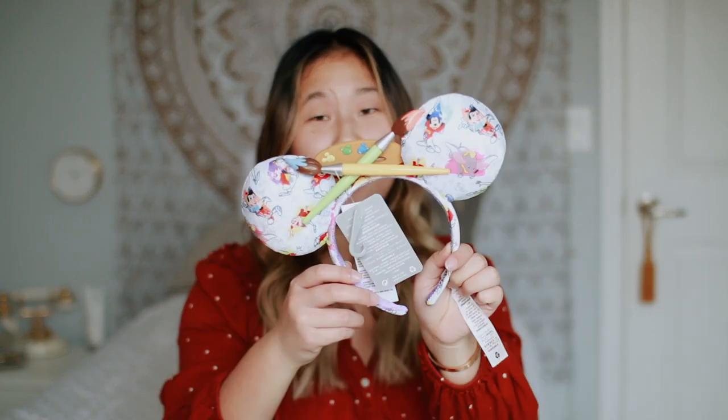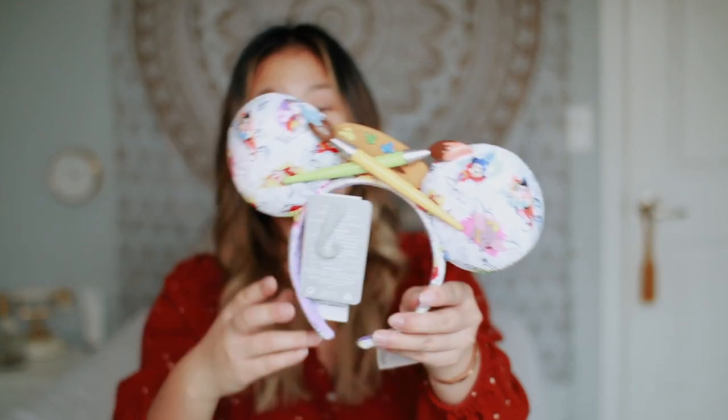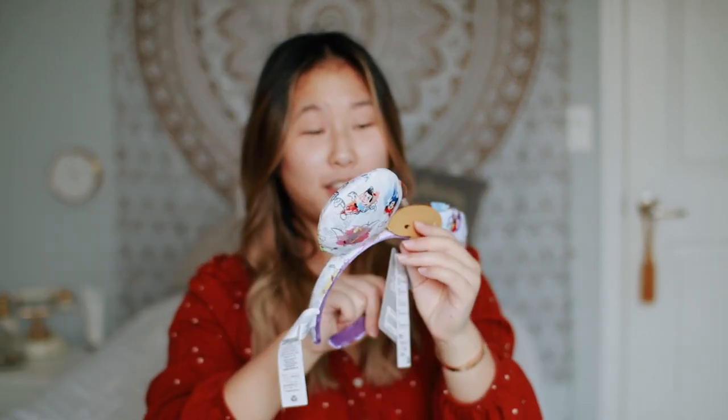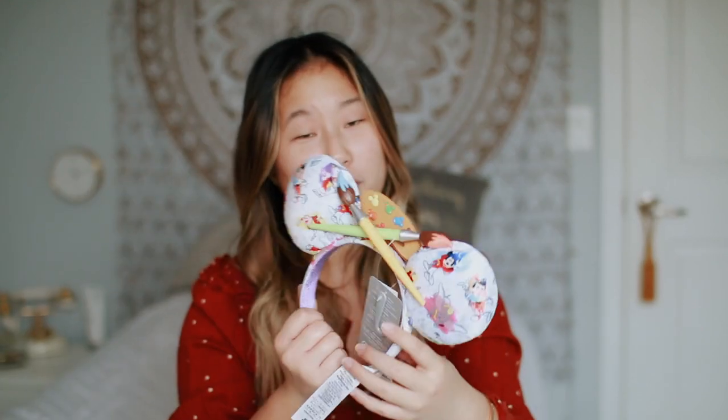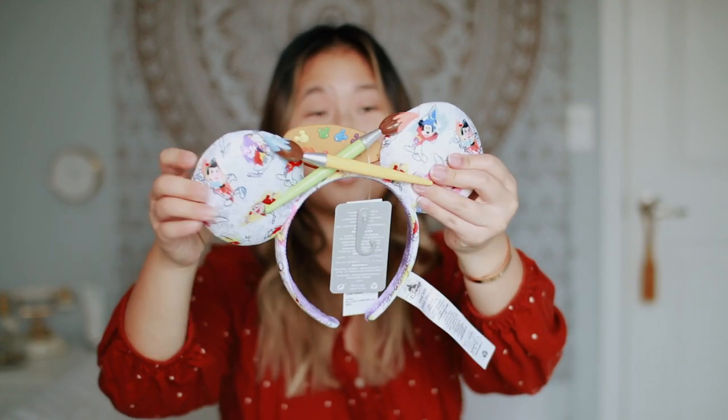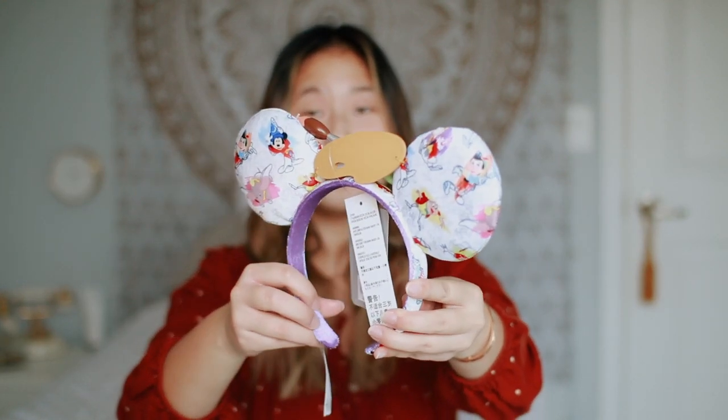Next up are my newest pair of ears, and they are these Art of Animation collection ears. My mom surprised me with these. They just came in the mail and I think they're adorable. They remind me of the restaurant Animators Palate on the Disney cruise ships. So I definitely will take these to wear if we go on another cruise anytime, but they have this really long tag. But I think they're the Art of Animation, or they're just the animation collection. I really don't know. They have the little paint brushes and this little palette here and the little drawings of the characters, which is really, really cute.